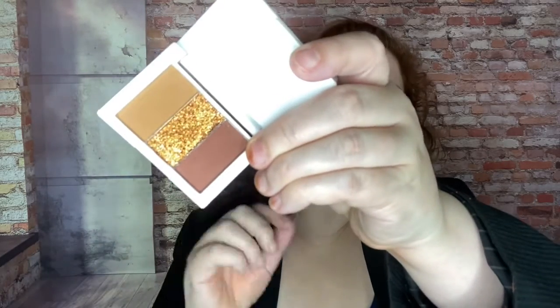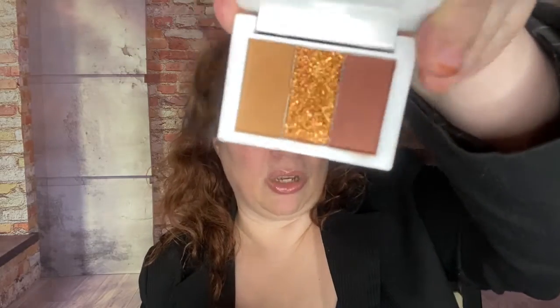I am going to need something with that glitter, because as much as the glitter in Hip Dot is beautiful, any glitter, I still need to have some sort of sticky thing, like a glitter primer, in order for that to stay put. It does stay put for the most part, but then it starts to flake off a little and then I'll have it on my eyes for days. But, oh, that's gorgeous.